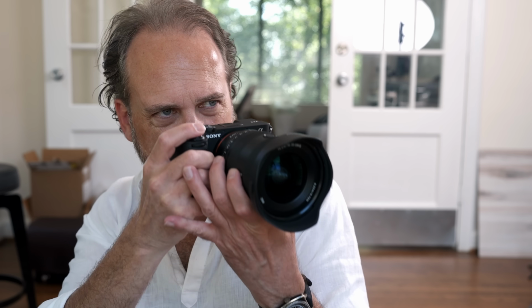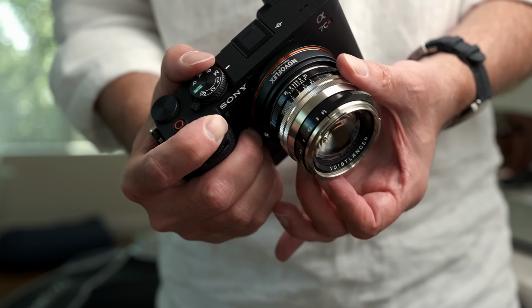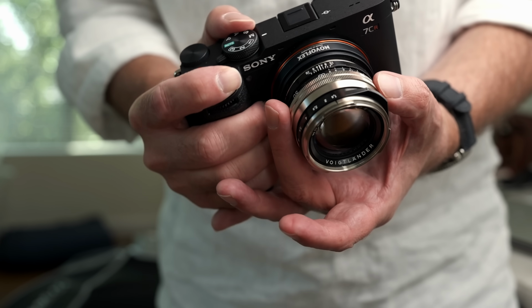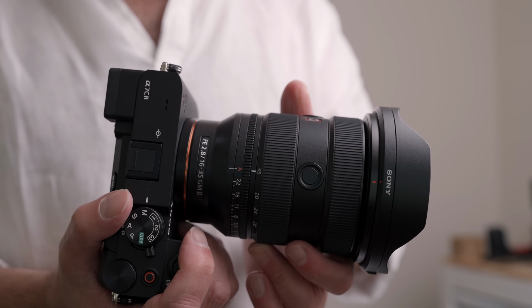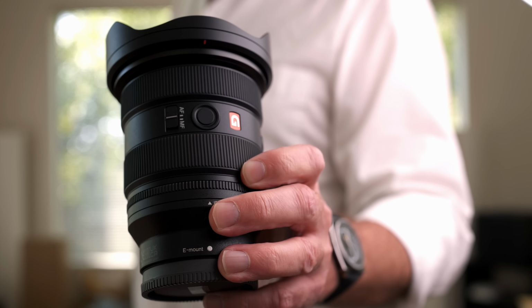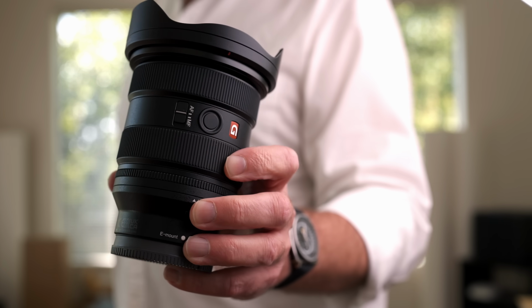Today Sony released, well, they released a lot of stuff. So we got the all-new A7C II, which comes in at 33 megapixels, as well as the 61 megapixel A7CR. We also got a brand new 16 to 35 millimeter f2.8 G Master version 2.